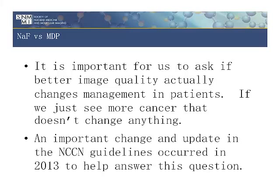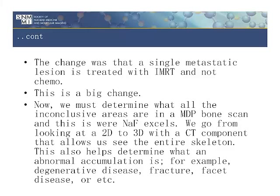But an important change and update happened. NCCN guidelines are, I'm not sure if you guys utilize this, evidence-based medicine practice guidelines by cancer. It's utilized in the United States a lot. It's a free online program. You can look at a specific type of cancer and stage and see what the evidence says you should do. In 2013, they changed it so that with a single metastatic lesion detected, the evidence now says you should do external beam radiation and not chemotherapy. Well, that's a big change.